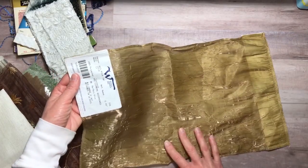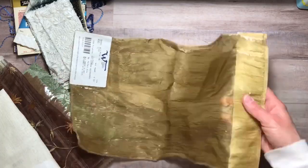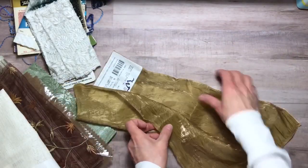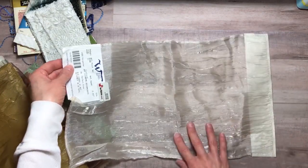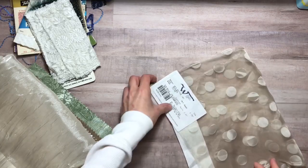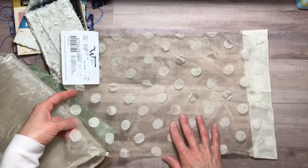I got this gold piece. It's hard to pass up gold when you find it. It's nice that it's sheer. And I love that it has this wrinkly effect to it. And here's the same thing in this lovely color. Bone color, they call it. And then here is a polka dot. This will be fun to do some layering. Okay, so that's all the sheers.